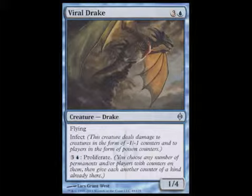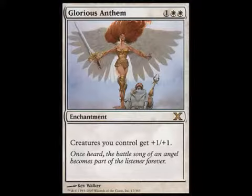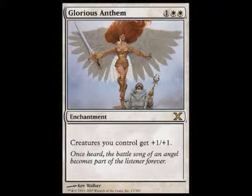Finally then, wrapping up this section on Two-Headed Giant, we've got a little section on team and individual effects. This tells you that the word you on a card means just that. It means you. It does not include your teammate. You are you. You're your own head, even if you are actually stitched to the other head. You are your own head. You means you. So creatures you control get +1/+1 means only your ones. Only the ones on your side will actually trigger.